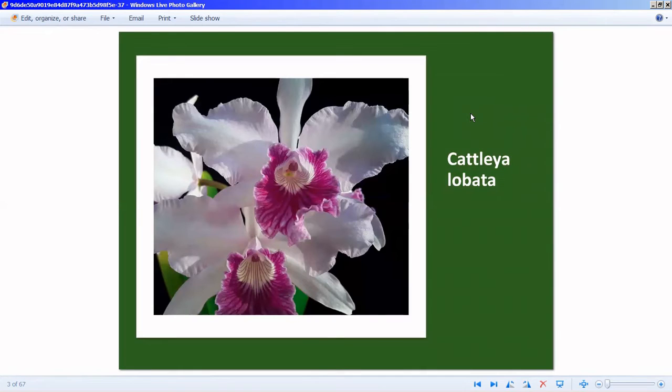Now to Cattleya lobata. Cattleya lobata was a Cattleya species that was first thought to be Cattleya labata. It was renamed Cattleya lobata due to the more lobe structure. This orchid was found in the Trumpet Mountains, I believe, of Brazil.